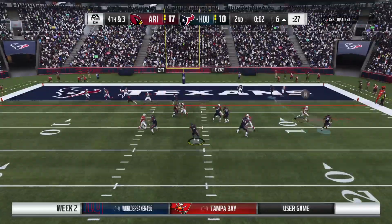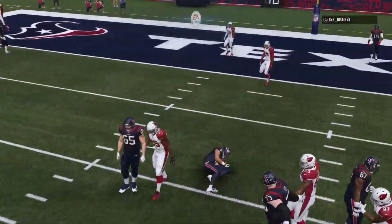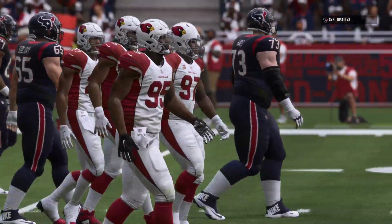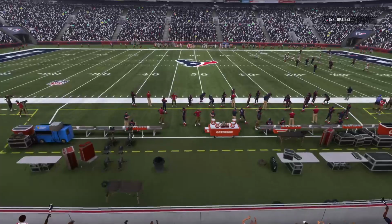Final play of the half, Mayfield. And he's going to go down. Couldn't get a throw off with the pressure. Maybe that was for the best, as that brings us to the end of this first half of play. So we have reached halftime with the visiting Cardinals out in front.